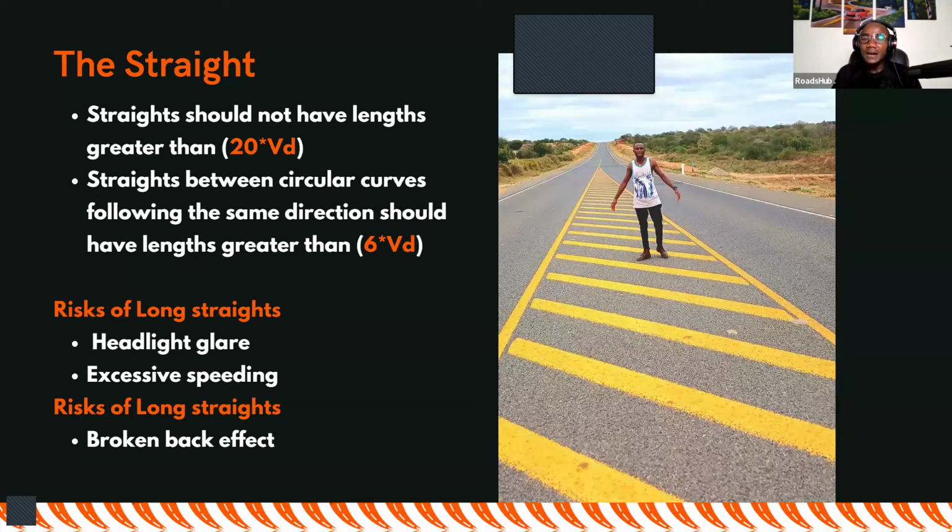When you have a very long straight section, you risk headlight glare, with people moving in opposite directions. And the second one is, of course, excessive speeding. And then the other risk is when you have a straight between circular curves following the same direction, then it should have a length greater than 6 times the design speed.